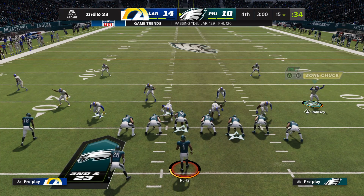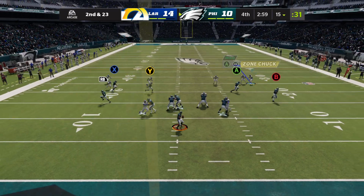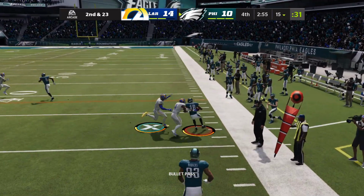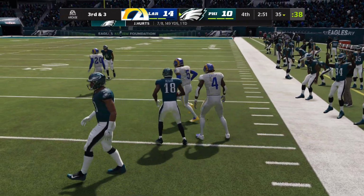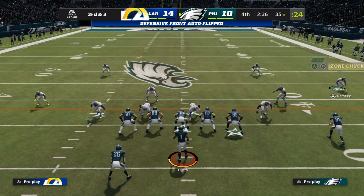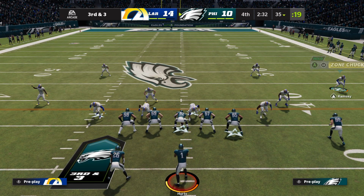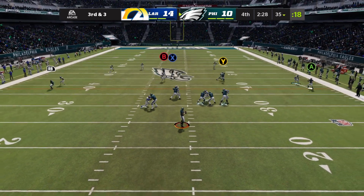Now then, after the sack, it'll be interesting to see what they have planned for 2nd and 23. Here's Hurts to throw. Open right side, complete to Rager. And that was yardage that they needed there after the sack on 1st down. They didn't get all of it back, but now they look at 3rd down as a manageable situation, one that they have a much better chance of picking up.